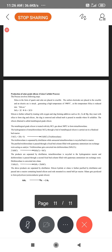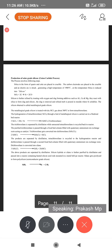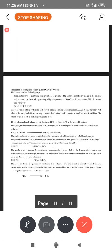Any number you can put in ppb, also no impurities at all. That type of silicon, we can call it ultra pure silicon or pure silane. So we are naming this silicon that.